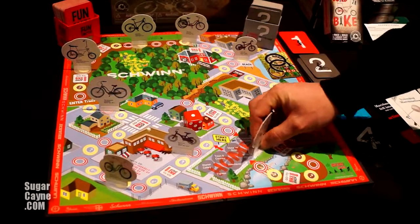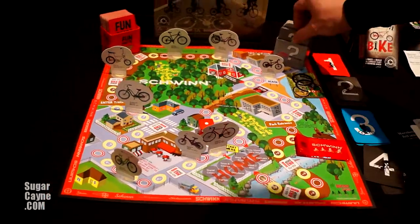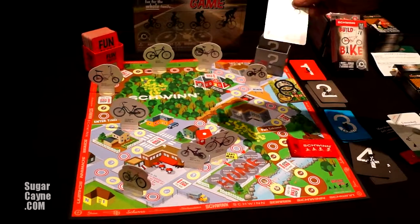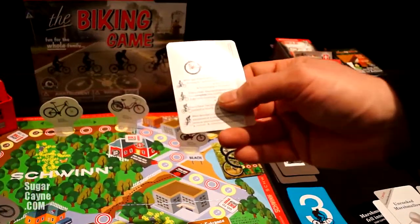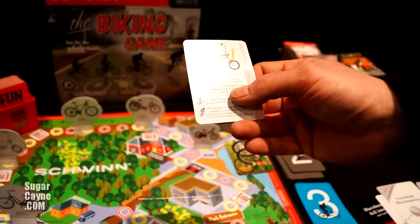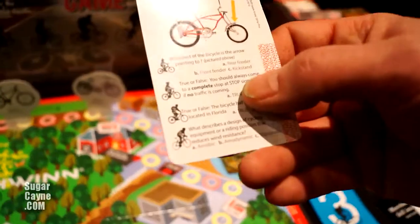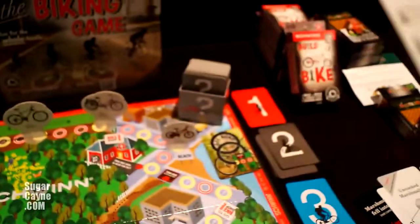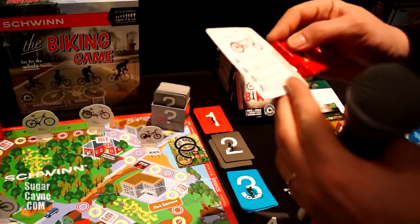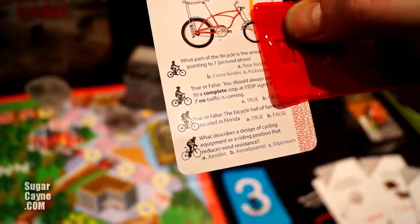When you take off out of your start, if you land on a question spot, you have to answer one of the biking game questions, and they're leveled just like the level cards you picked out. For instance, what part of the bicycle is the arrow pointing to? The rear fender, the front fender, or the kickstand? That particular one would be the front fender. The answer is hidden in the red overlay, and I'll show you how we do that. The answer shows up with your little magic decoder.